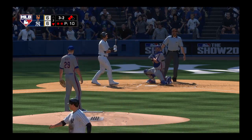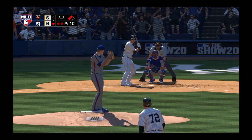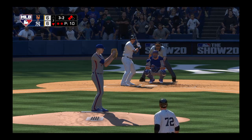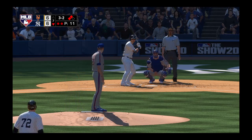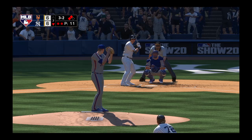Just a bit high with the fastball, but didn't get the call. Every base runner in a close game like this really matters, so you can't afford to be giving out free passes this late. And it's fouled away. Good battle here. This will be the 7th pitch coming up.